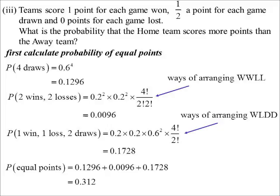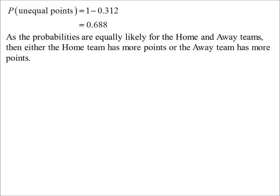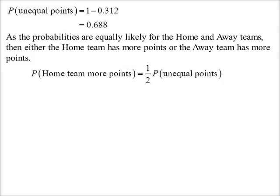Now that's not what the question asks. If the probability of equal points is 0.312, then the probability of unequal points must be 0.688. Now in half of those, the away team must have more than the home team, and in half of those, the home team would have more than the away team. So my final answer would be half of that. So probability that the home team has more points, 0.344.